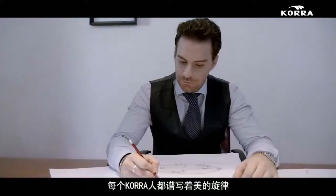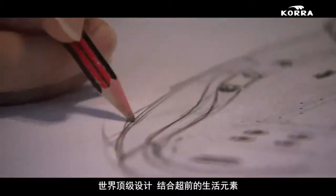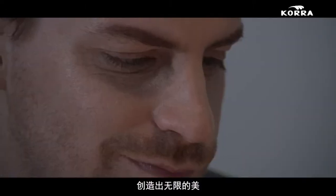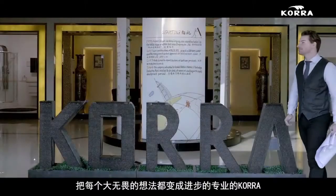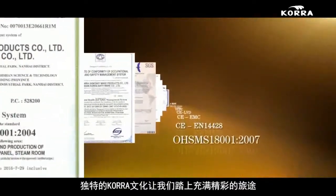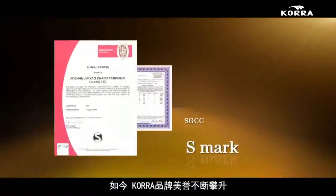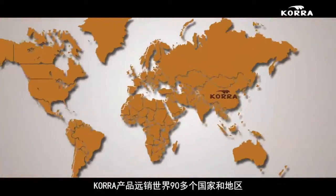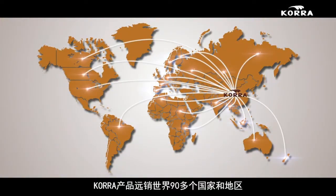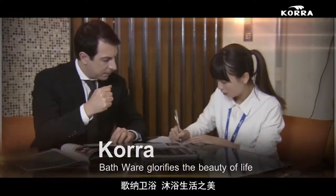Every single Korra person composes a beautiful melody. They insist on innovating and perfecting. They combine top design with avant-garde elements in life to create unlimited beauty. They turn every bold idea into sophisticated and professional Korra. Our unique Korra culture expands a wonderful journey before us. Now, Korra is gaining popularity among customers. Korra products sell well in more than 90 countries and regions. Korra Bathware glorifies the beauty of life.